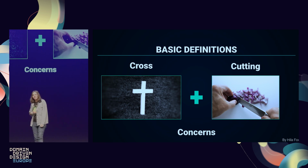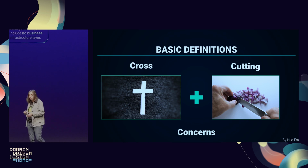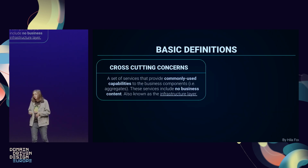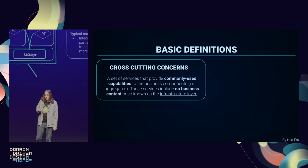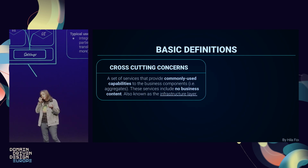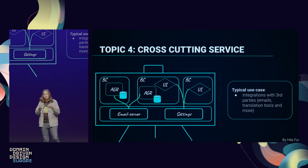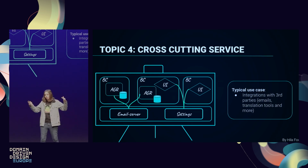One of the things we introduced with our topics. So we have cross-cutting concerns, by the way, in the Blue Book, possibly more similar to the infrastructure layer, a set of services that provides commonly used capabilities to the business components. Okay, these services do not include business content. So we have a topic for this, and that's the cross-cutting service, also a pattern. And the main use case would actually be wrapping integrations with third-party vendors, right? And it most likely will service more than one aggregate, more than one bounded context, more than one even R&D group, more than one domain. Very crossy things.